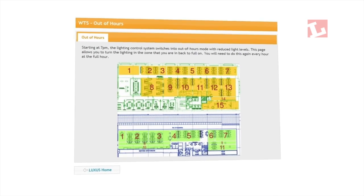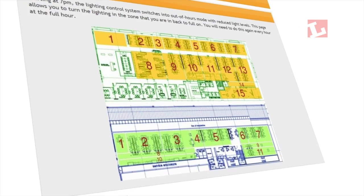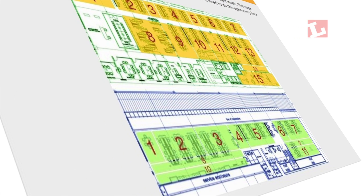We have a policy of 6:30, everything switches down to 25% on the assumption that people are starting to leave the office. There is, however, a PC override on that. So everything goes automatically to 25% at 6:30. However, if you're still working and you're going to be working for longer than that, you can go onto a website. It brings up a plan of the office. When you look at that plan, every area is split up into zones, which is what you can do with DALI quite easily. You can identify your zone, click on the button, and your zone will go up to full output.